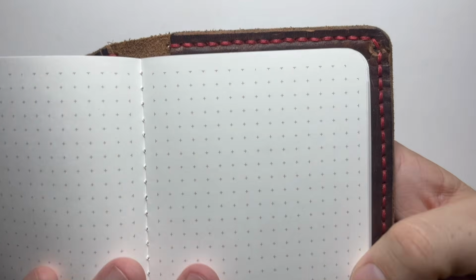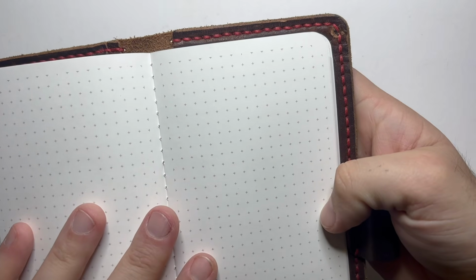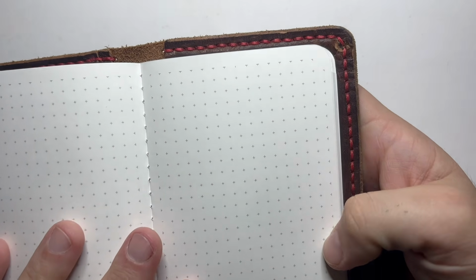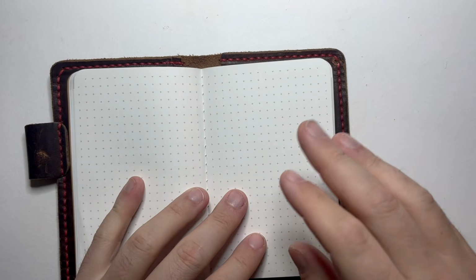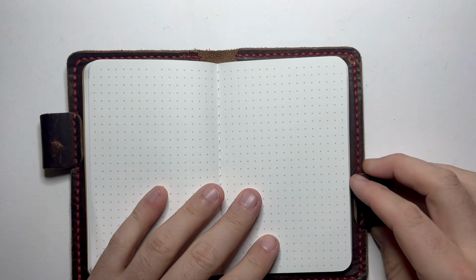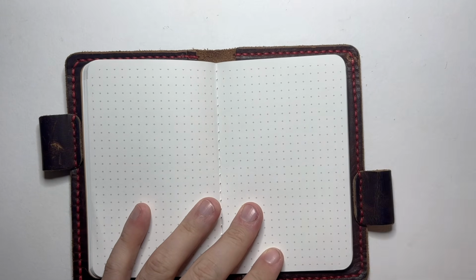This particular one is what they call their cross grid, and it is excellent, genuinely excellent. It's a cross between the grid pattern and a dot point. So it's really handy. It gives you the freedom but the structure.